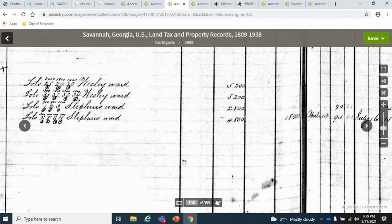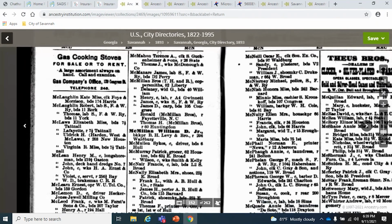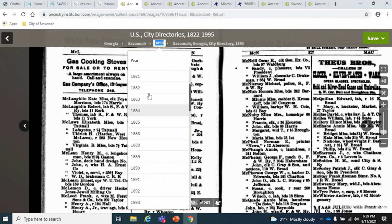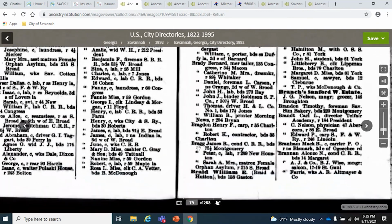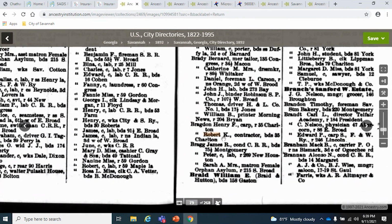I'm just really curious again, who is this Bragdon guy and why was he applying for a survey for these brothers? So I'm going to go back to our city directories. In 1892, let's see who he is and what he's doing. So we had R.K. Bragdon and we've got a Robert K. And lo and behold, he is our contractor. So this makes sense. He was working for the McMillan Brothers and applying and doing all their paperwork just like a contractor might today. That means that he didn't own, but he was renting at 35 Charlton Street. So for me, this kind of wraps up the picture. This sort of answers a lot of the questions that I have.